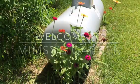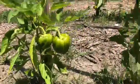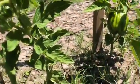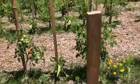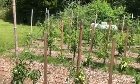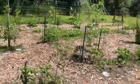Let's go tour the garden. Some peppers. Oh, there's a nice pepper. I'm excited about all the tomatoes and all the varieties that are out here. Everything seems to be doing well.